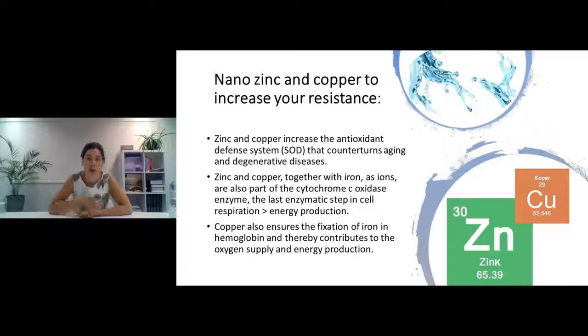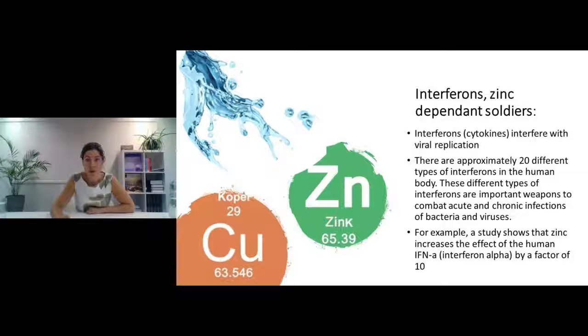And copper is also needed for the fixation of iron in the hemoglobin. So in that way, it also contributes to the energy level by oxygen supply. So there are all kinds of ways that zinc and copper get us strong with a healthy resistance, a healthy immune system, and fight off viruses, bacteria, and other pathogens. But there's more, because zinc also is needed for certain soldiers in our body, namely the interferons. Interferons are certain proteins produced by white blood cells that interfere with viral replication.